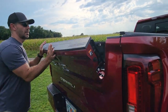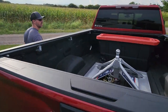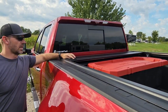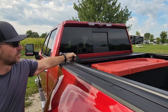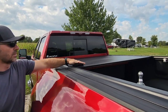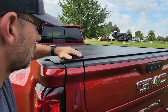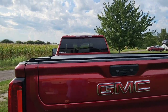And for bed cover, I chose to put on the Retrex bed cover system. Really nice. It has a locking feature here. You can lock it in place wherever you put it. So I can just pull it about right here, close it down, and lock it right there if need be. Or, of course, just pull it all the way closed, and you can lock it in place. I really like the Retrex.